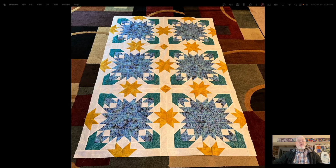So what have I been working on? Well, let's pop right up to it now. This is called Stars of Wonder and it doesn't have any borders on it yet, but the main part of it, the center part, is done.